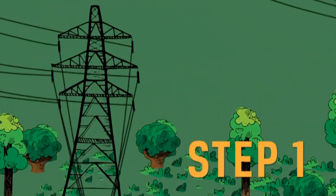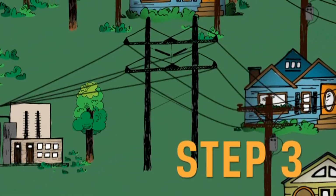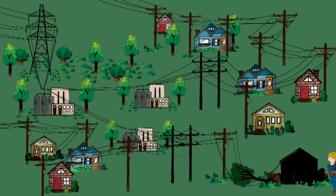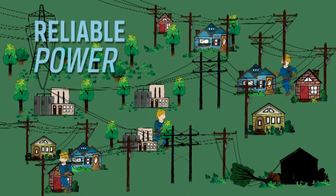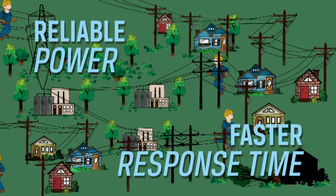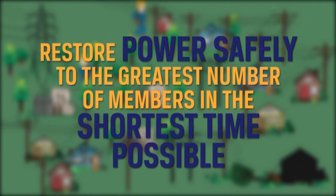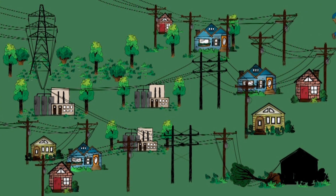As you can see, restoring power after a major outage is a big job and involves much more than simply flipping a switch or removing a tree from a damaged line. When co-ops work to restore power, they often have the capability to work on multiple parts of the system simultaneously. This ensures reliable power with a faster response time. In the event of an outage, your local line crews will restore power safely to the greatest number of members in the shortest time possible, and we'll keep working until the lights are back on.